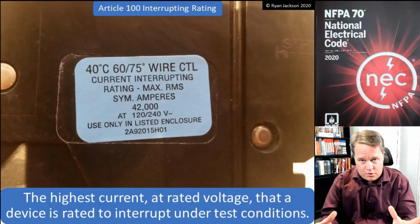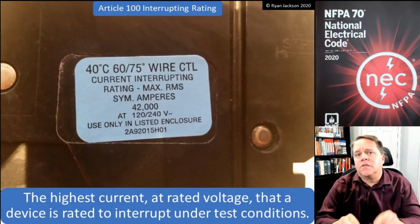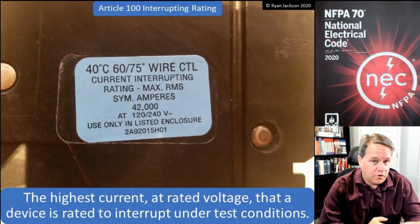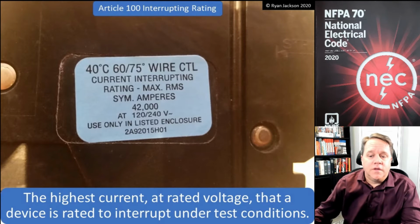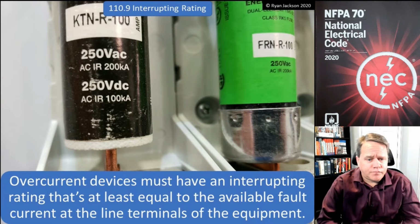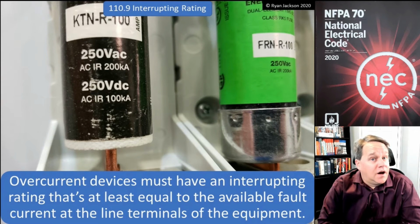It will explode, okay? So it's imperative that we understand what an interrupting rating is and that we install equipment within its limitations, within its ratings, especially its interrupting rating. So we need to know the available fault current, and then we need to install a properly selected overcurrent device with an interrupting rating that can handle the available fault current. Now, that's a rule that you would find in 110.9. Overcurrent devices must have an interrupting rating that's at least equal to the available fault current at the line terminals of the equipment.